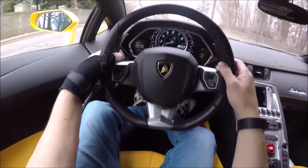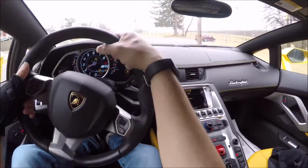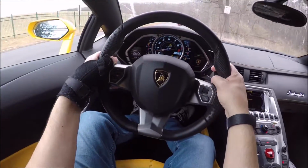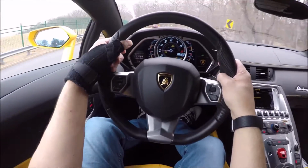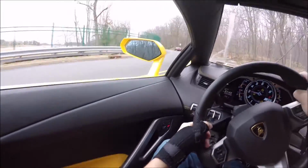So the signal's on the stalk here. All right, so we're gonna downshift. We're gonna take this through a couple of S-turns, then we're gonna pull over and look at the interior and exterior features, and then we're gonna come back on some great roads, so make sure to watch the whole video. Now it's a single clutch transmission, so you really have to drive it smoothly. We're gonna downshift a second for this turn.